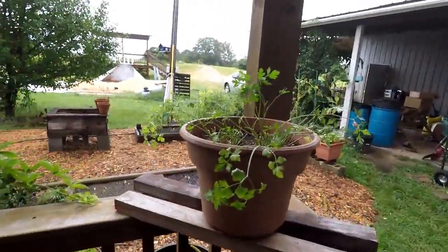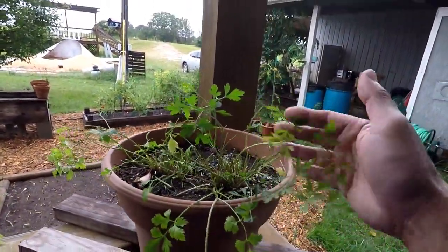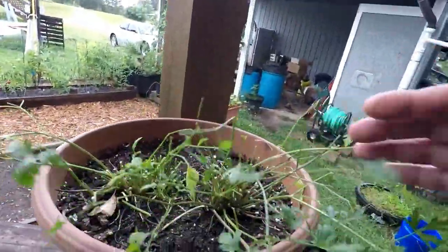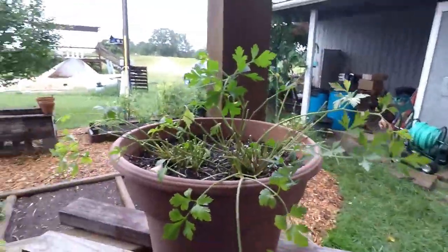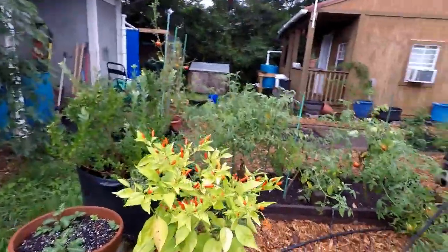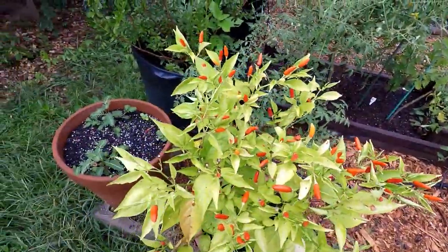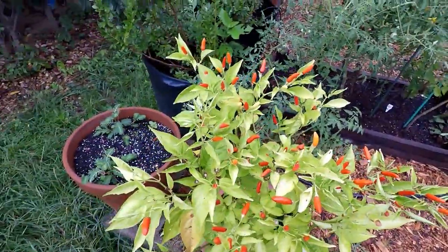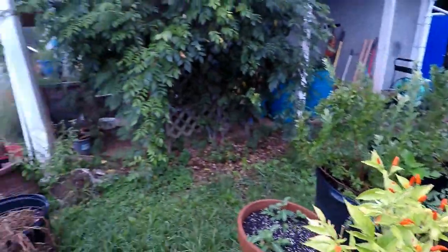And here is Mr. Parsley. He's starting to come back. I went ahead and trimmed him back real good, but he's still putting on some new leaves, so cool. Not gonna mess with him. Peppers are looking mighty awesome. They're still putting out. I've been eating these things like crazy because I love them. Put them in my salads, and I just pick them off the bush and eat them because they're just good. And that is the Tabasco peppers.